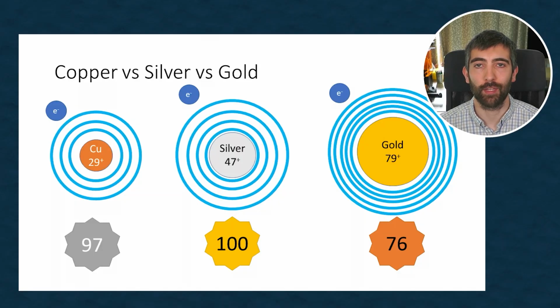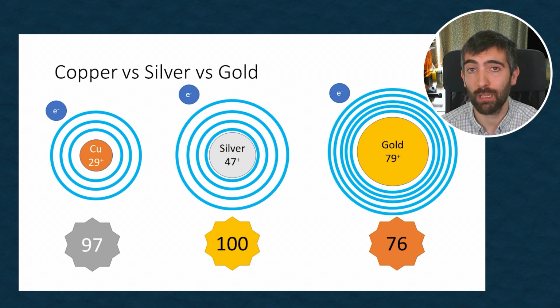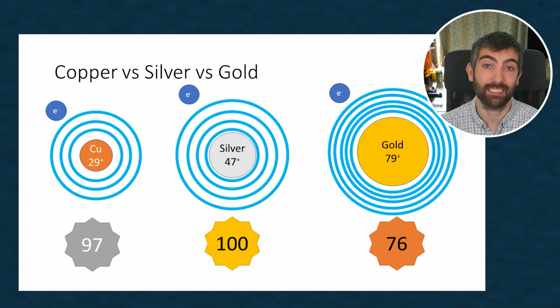So what's the result of all this? Well, silver is the most conductive metal, and in fact it's the benchmark for conductivity, and it gets a rating of 100. Compared to silver, copper has a conductivity of 97, so it's 3% less conductive than silver, so not much different really. Gold only gets a rating of 76. So gold is significantly less conductive than silver and less conductive than copper.